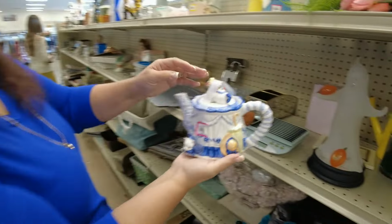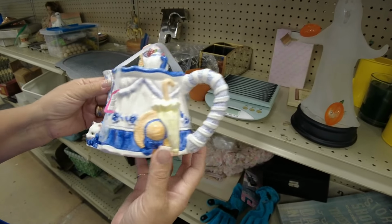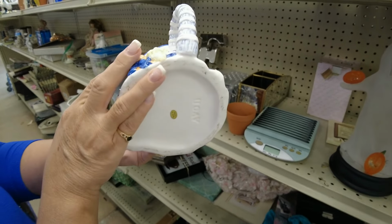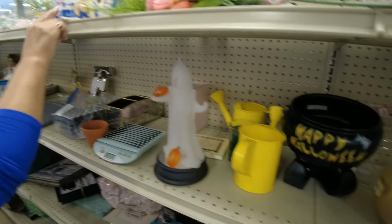Oh my goodness, I thought this teapot was so adorable, and once again it's Avon. I tend to gravitate towards Avon for some reason. Although I have to say that Avon did work with many different quality companies to make nice quality items. They're absolutely beautiful.